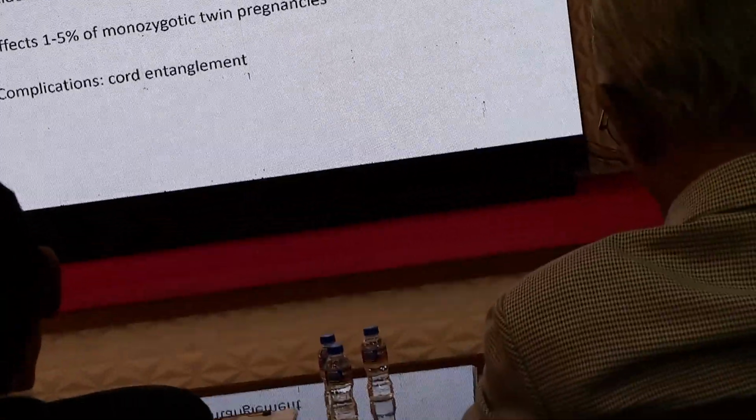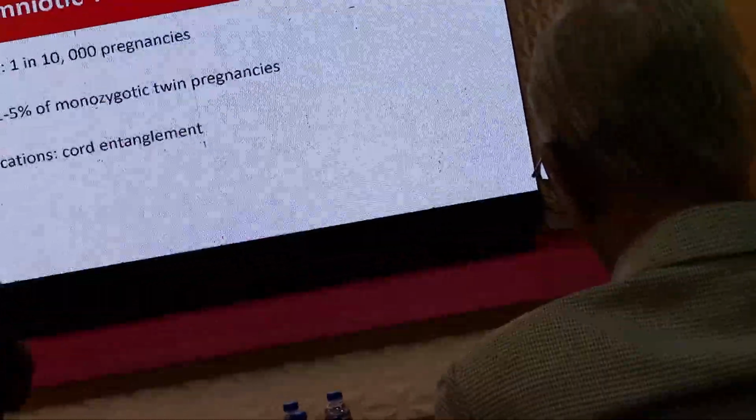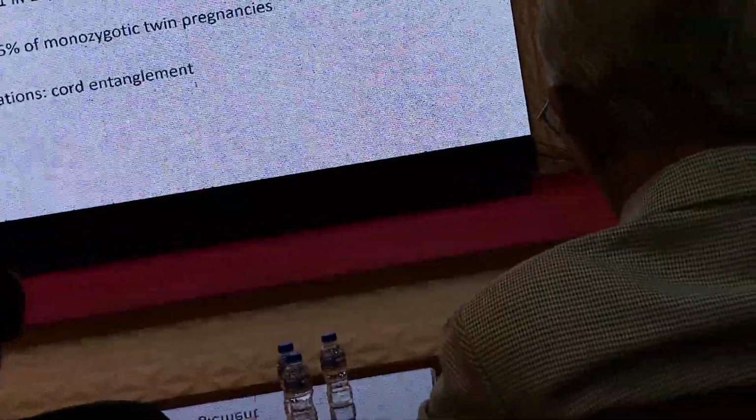Monoamniotic twins, incidence is 1 in 10,000, affects 1 to 5% of monozygotic twin pregnancy. As you know, we have dizygotic twins, and the most common is the di-di. The monozygotic will have dichorionic diamniotic, monochorionic diamniotic, mono-mono, or conjoined twins. The monochorionic diamniotic is the most common, and the conjoined is the most rare, and the monoamniotic is only in 1 to 5%, luckily.